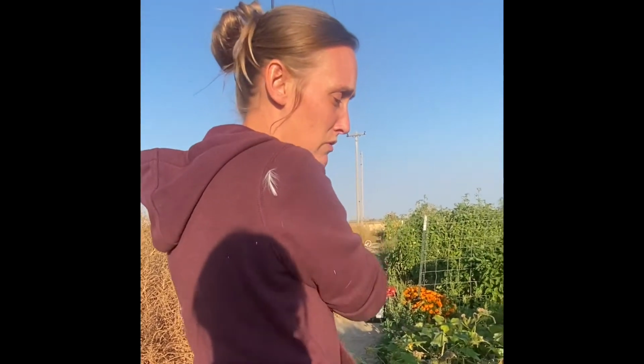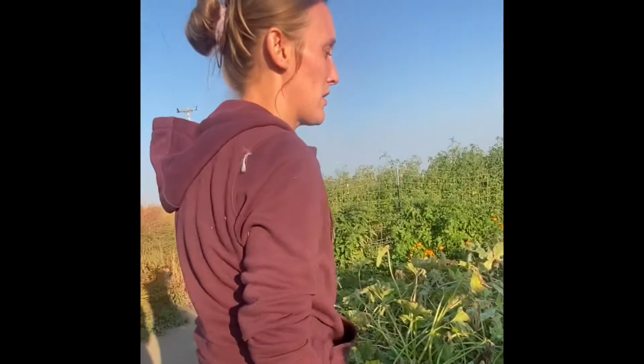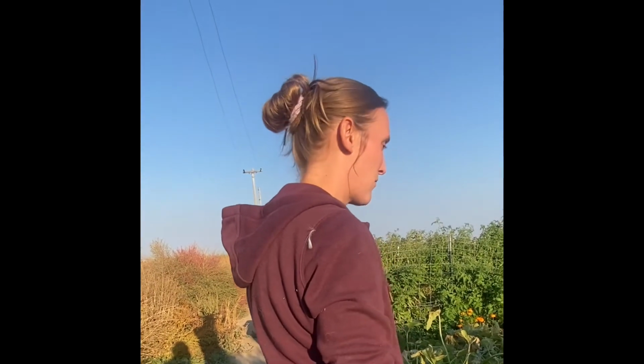The squash got hit by squash bugs really bad. And quite frankly, I think for next year, I'm just going to not do as many squash, not even a fraction of this. People just aren't that interested in squash, and I can't eat it all by myself.